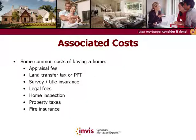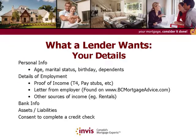Now, in addition to the costs of your mortgage, it's important to be aware of the other associated costs with purchasing a home. Some of the most common ones are an appraisal fee, land transfer tax, survey and title insurance, legal fees, home inspections, property tax, and fire insurance. Of course, your mortgage broker will advise you of these costs. A question that I'm often asked is, what information do you need from me to get me a mortgage, and what do lenders really want to know?